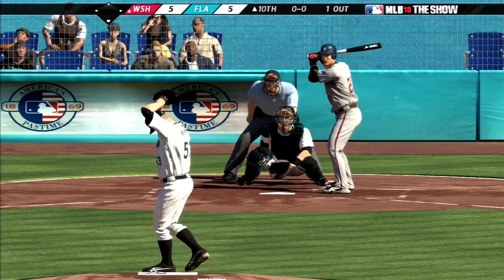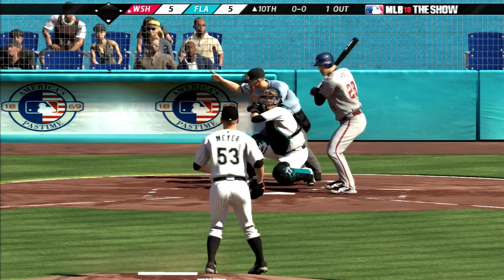Now the first pitch. In there, and it's 0-1.